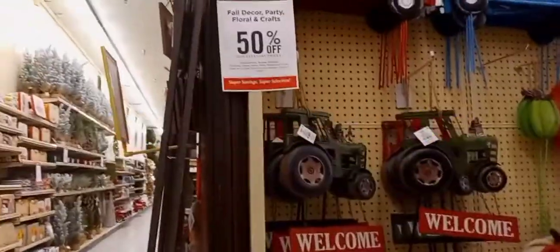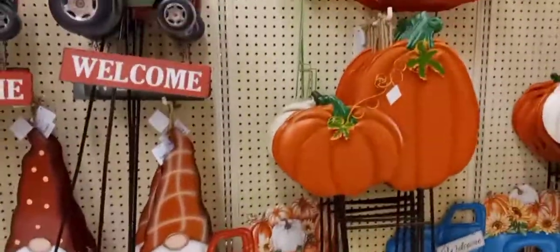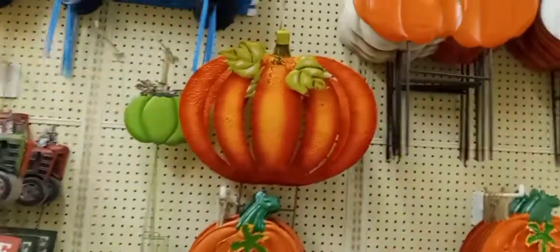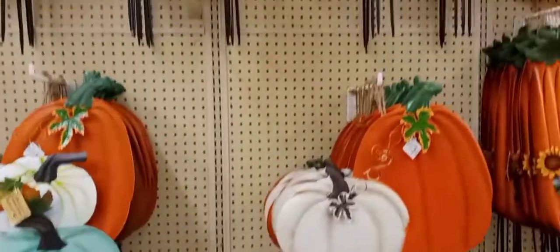Okay, we'll just switch it up. So long as the trucks. My hand was in the way. I like the little pumpkins. Those trucks.